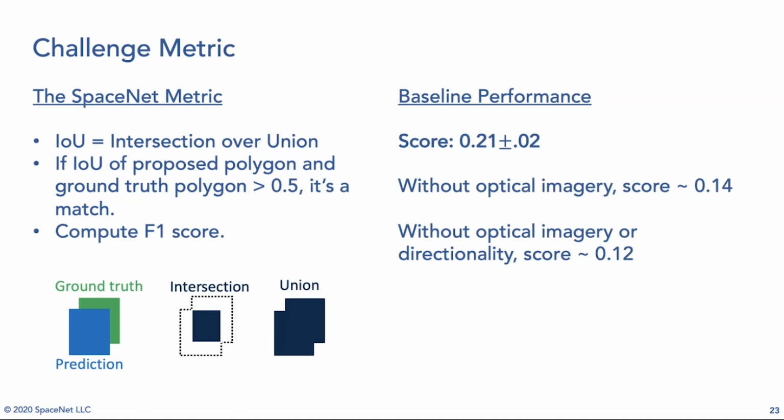This is a good metric to use because it penalizes the right sorts of things. If a proposal just gets the location of the walls a little bit wrong, that's penalized lightly, if at all. On the other hand, if buildings are missed entirely or fabricated out of nothing, that's penalized heavily. And so this metric reflects a common sense conception of what it means to do well on a challenge like this. Using that metric, the baseline gets a score of 21 points, or percent, or 0.21.